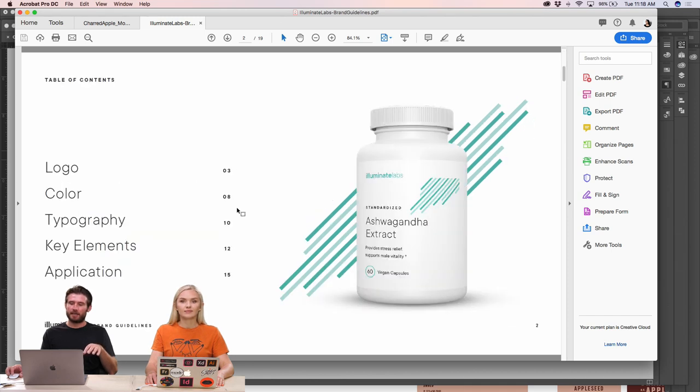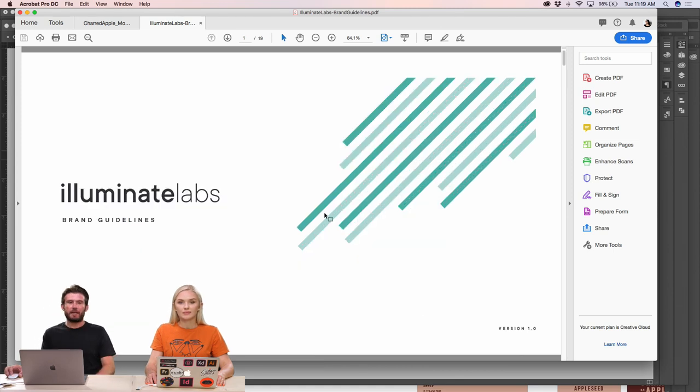Each one has 10 tests. So we designed this packaging to be clean and minimal to show that it's simple, you know what you're getting out of everything, and have clear communication. And then we use these lines to represent illuminate, with light shining in, and there's 10 bars in here. So that represents the 10 different studies that they do on each of these products.